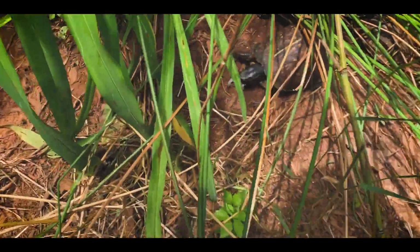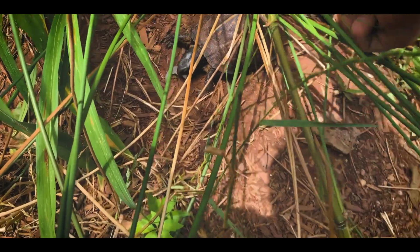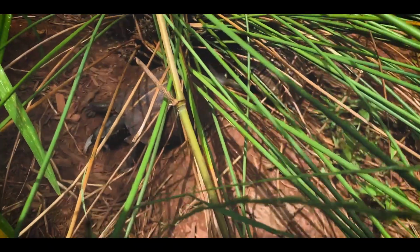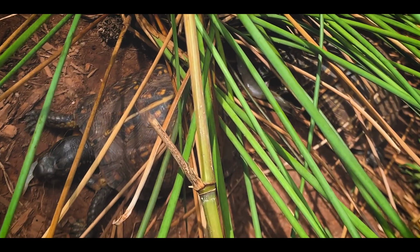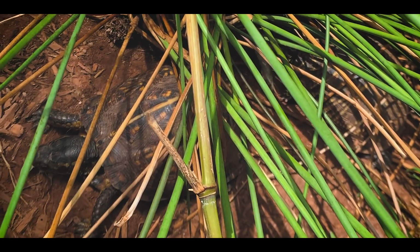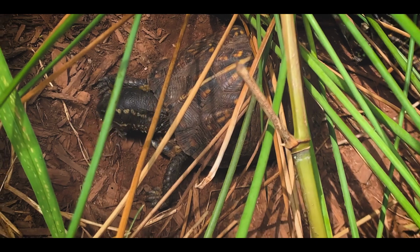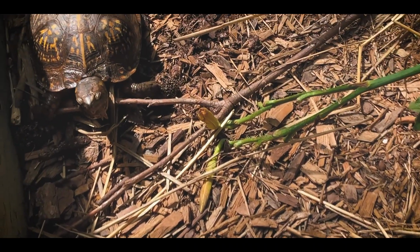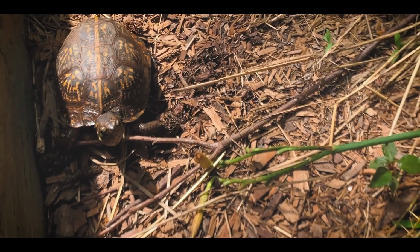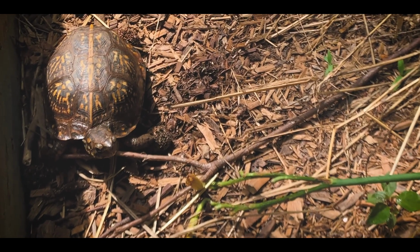She's gonna hide from me. We'll just put that right there. She might actually go for it. Let's see. Is she gonna go for it? Yep, there she goes. She's got it, and then that one's got it too. And then this one finishing it off too. So Gulf Coast box turtles are really stoked on shrimp. Nice little protein snack for them.